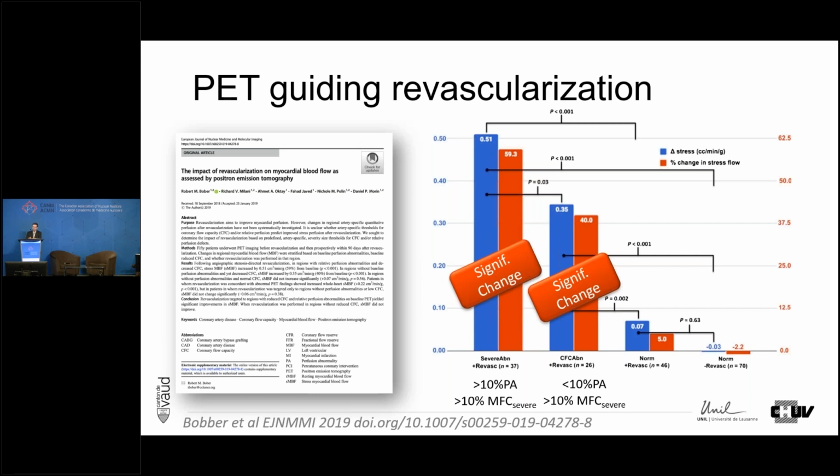You also get a significant reduction if you have less than 10% perfusion abnormality, but also more than 10% of the myocardial flow capacity that are severely reduced. You do not get any advantages of revascularization if patients do not have abnormality or abnormal myocardial flow capacity, as shown on the right two bar graphs of this picture.